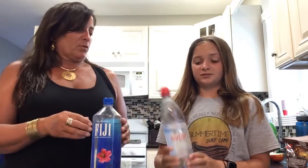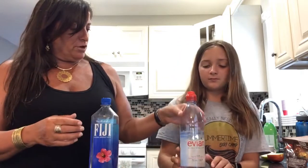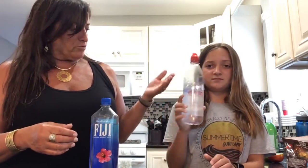Yeah. Can you think of another one? Oh, here's another one. We've got two different types of bottles of water. This is Evian and Fiji. How do they look different? Because of the packaging. This one's a little bit more rectangular. This is more round. One cap is blue, one cap is red.